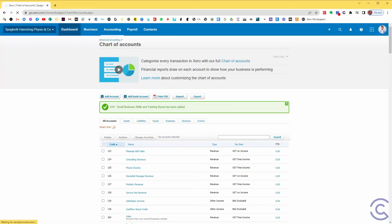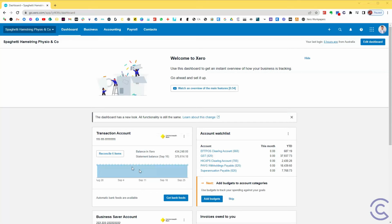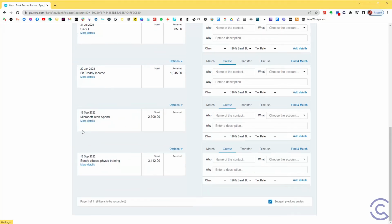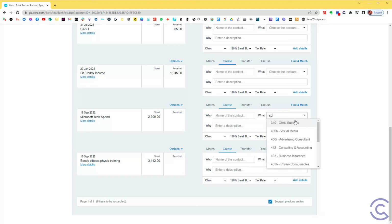Let's go back to the dashboard and let's get some reconciling done. Let's reconcile these 6 items here. And you can see I've got some tech spend here and some training spend here. So to reconcile the tech spend, if I want to use option 1, all I need to do is reconcile this using the details that I would normally use. So if I normally put my tech to something like subscriptions, I'll keep putting it to subscriptions.